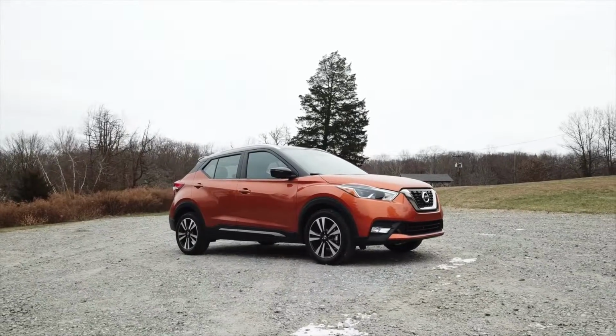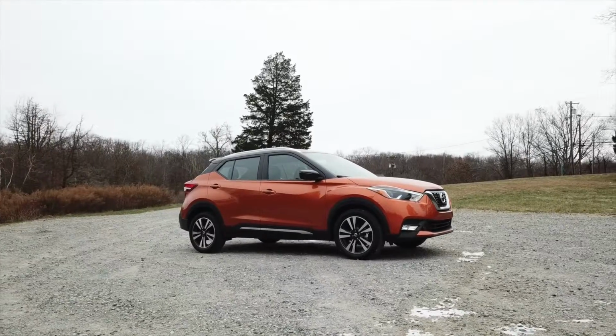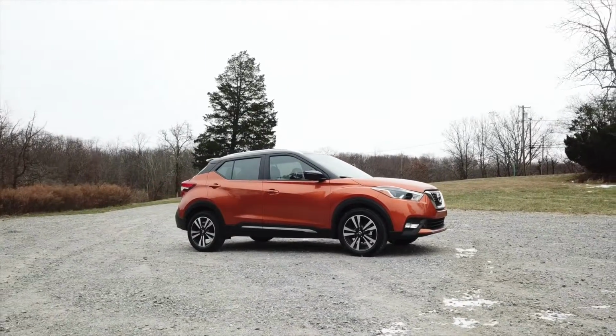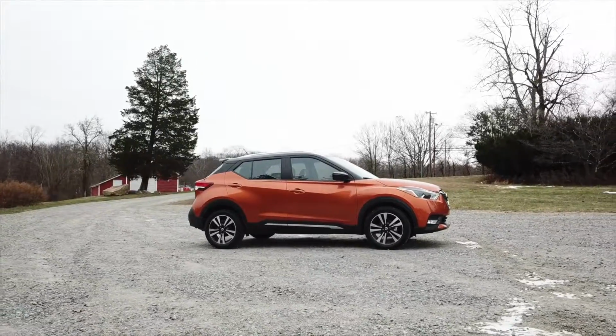Now, the color schemes offered with the Nissan Kicks kind of solve some of those problems, and I personally like the color scheme of the car that I'm driving right now. This orange premium paint looks awesome in contrast with the black floating roof. I just really like the look. It sort of hides how tall this car looks.